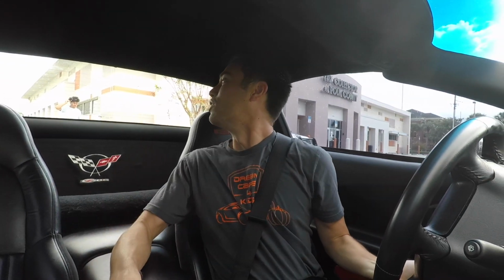It's still so weird trying to get a key out of your pocket to start the car. One of the things I love about this car is there are no blind spots. You have one massive window back here. But what I do miss is that rearview camera.